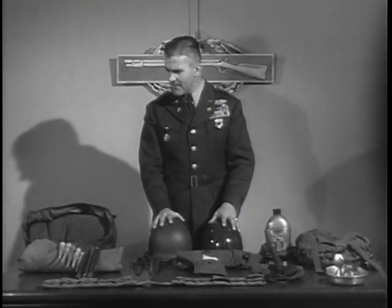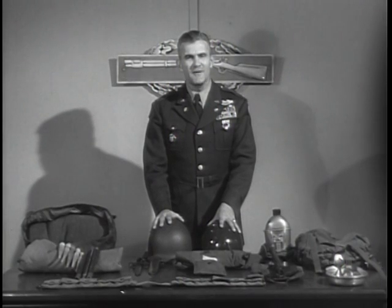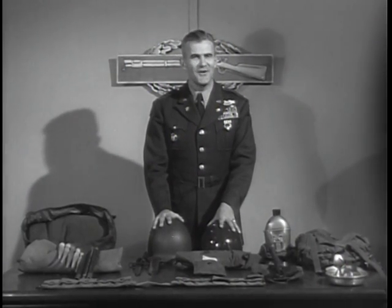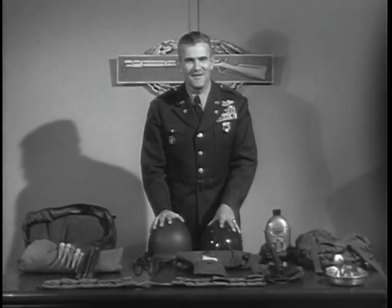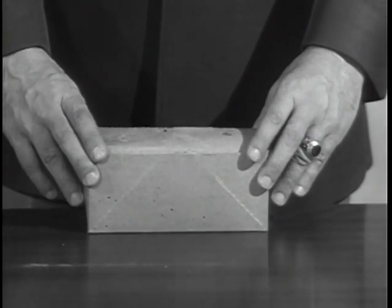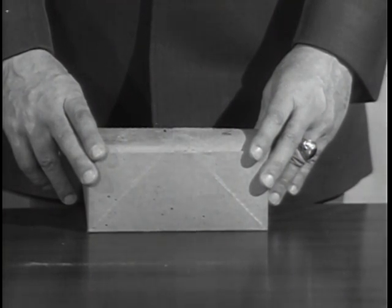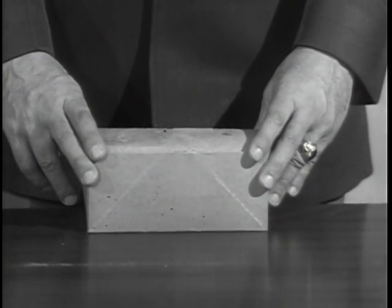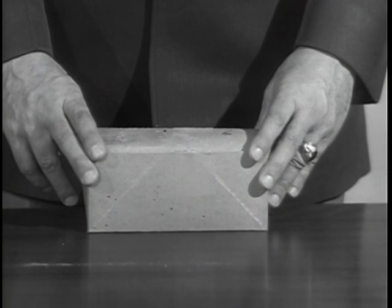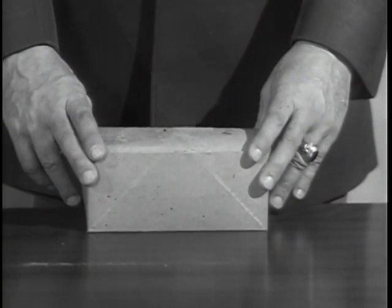Well, now that we've taken a look at what goes on the man's back in combat, let's take a look at what he wears in his stomach. In other words, combat rations. I plan to show you 2 types of combat rations. And I'd like you to remember that the soldier in garrison eats a regular, normal diet, and these rations are designed to carry into combat.